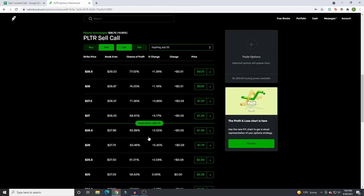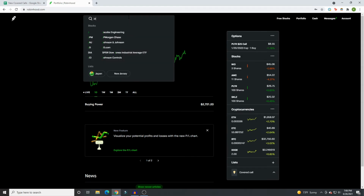Now, another risk is if the stock falls significantly. But the point of this is to invest in companies that you think are going to grow long term. It can't just be like any random company. I mean, it could. I've gotten lucky on a couple. But you really do want to have something that you feel comfortable holding for the long term and you believe that it's going to keep going up.